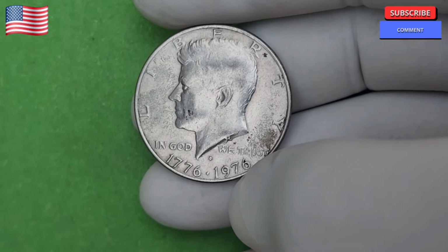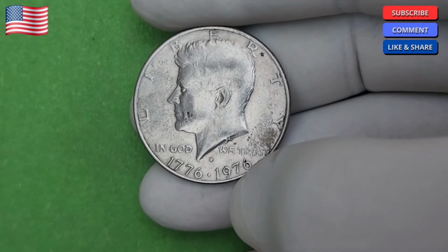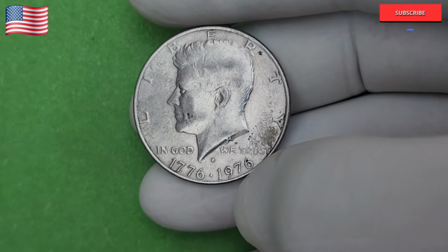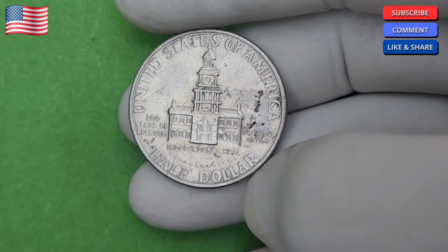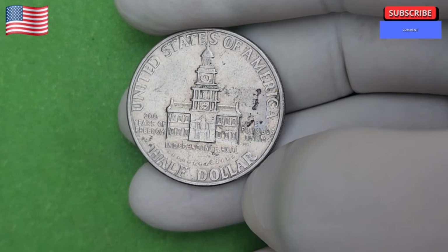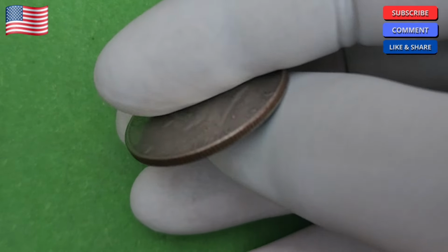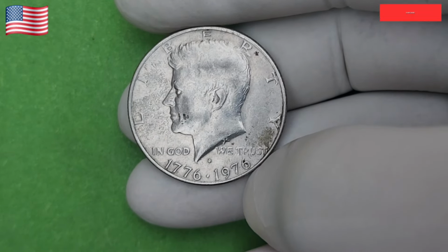Today, we're diving into the incredible story of one of the most iconic and historically significant coins in American numismatics, the 1976 bicentennial Kennedy half-dollar. This isn't just any coin, it's a powerful symbol of the United States' 200th anniversary, and in rare high-grade conditions, it's commanding impressive prices in today's auction markets, some reaching between $10,000 and a staggering $127,000. You don't want to miss this deep dive into a coin that's turning pocket change into fortune.